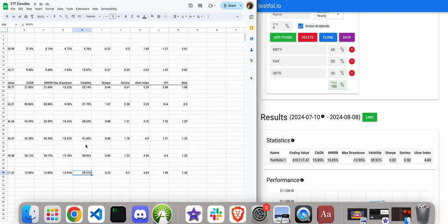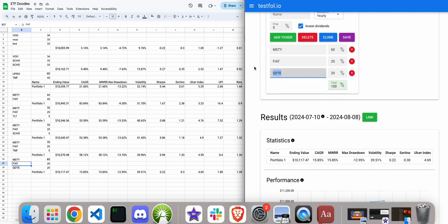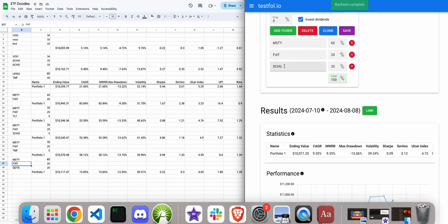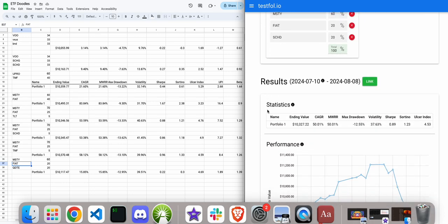But the beta is more. But this would get me more diversification, because like QDTE is a broad market covered call ETF, and fiat is just the opposite of MISTI. So like, could I just do like SEHG in here? That would just be high growth backtest. I mean, I could. It would be worse results. Yeah. So this is like the TLT, but less.